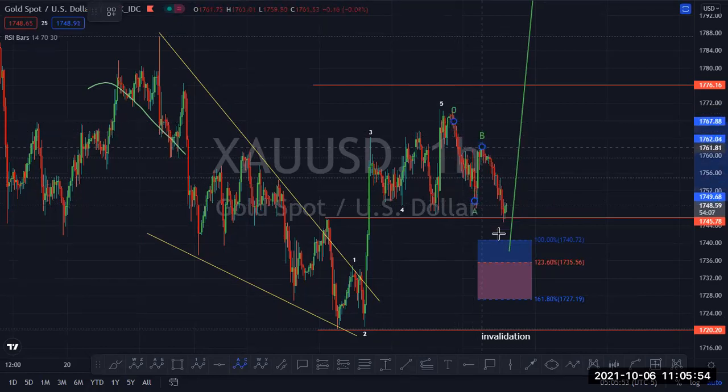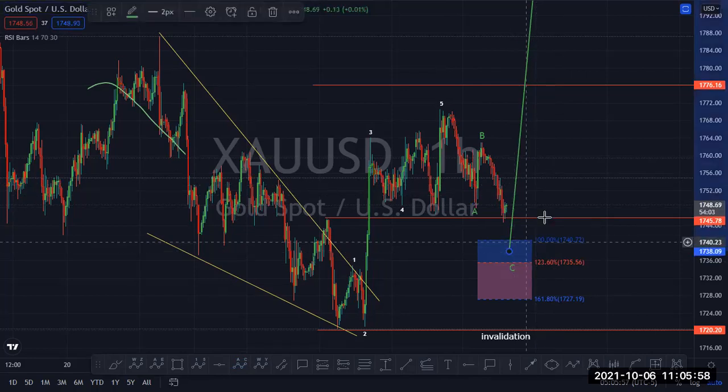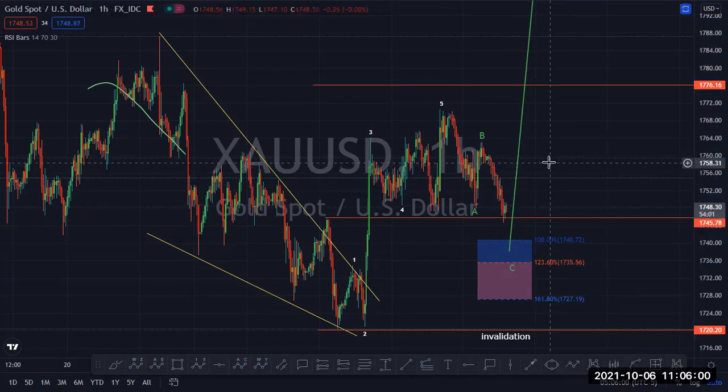A, B, C. So if gold enters this zone, it's time to buy. Then this last drop can serve as support. So if this was as support, it's not left to you whether you are buying it or not. Now let me tell you what I think will happen.